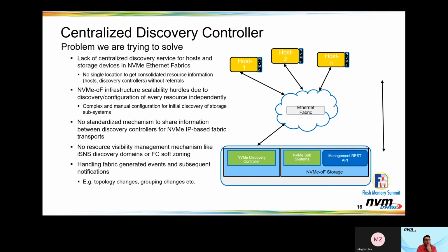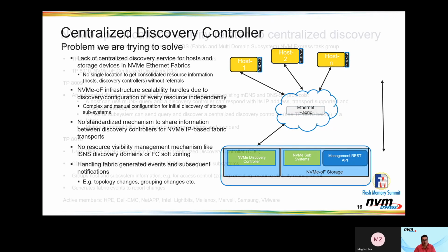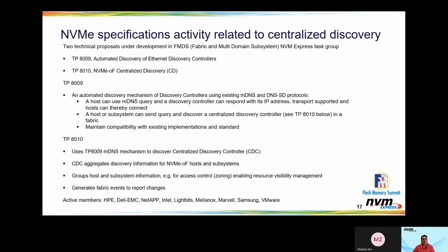Other things that we think we're missing in this Ethernet fabric for NVMe fabrics is the capability of doing some sort of resource management, like we are able to do with Fibre Channel soft zoning, etc. And the last point is fabric generated events and notifications, which I think we were also missing in today's solutions. So I think the industry got together, and there was great teamwork that we are seeing today across all the different active members.